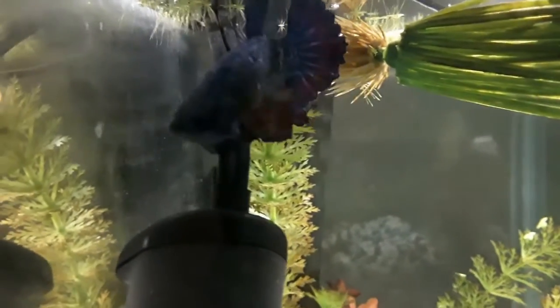Now if you want to buy that big of an aquarium to put your betta fish in, bigger is always better. You get more water to dilute the toxins in the water, like your ammonia, nitrite, and nitrates, and you give the fish a lot more space to swim around. But you can definitely do it in a 3 to 5 gallon aquarium, which is what I recommend if you only have one betta.